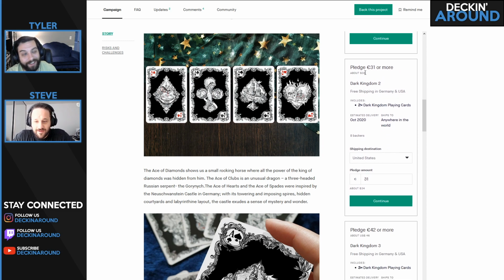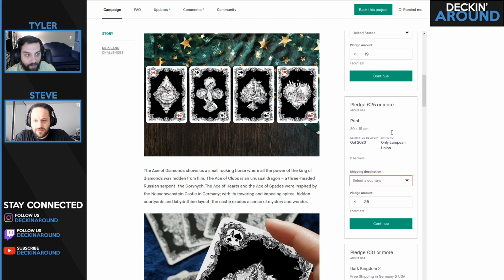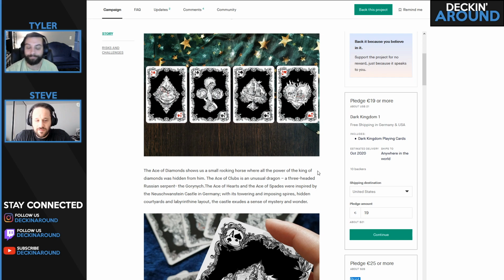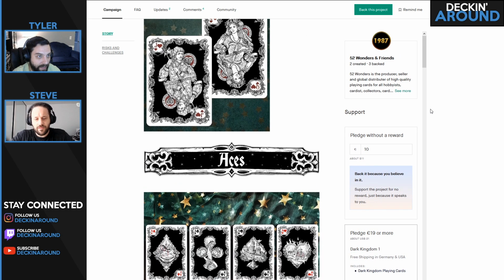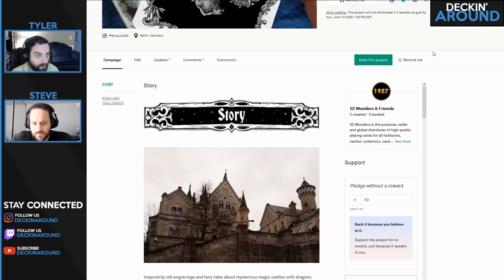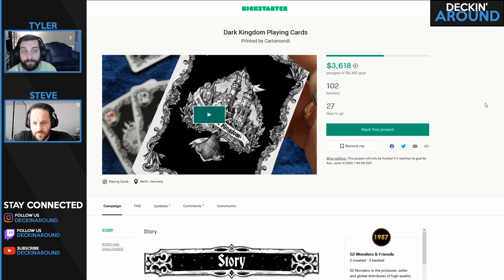So you're only looking at 17 for two because of the free shipping. That single deck point though is crazy. $21 for a single deck is, I mean, you know what though, if the goal is to force people away from a single deck into getting 2, 3 or more, maybe a good tactic. I guess we'll see how it goes. What is it at right now? It is at, let's see, 3,600. So more than halfway there. Not too bad in 3 days. Hey, good luck to him.